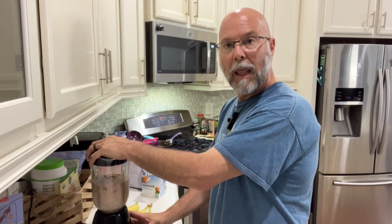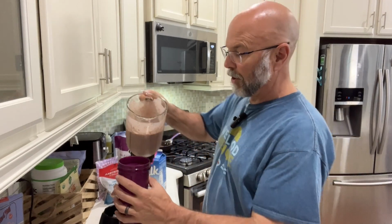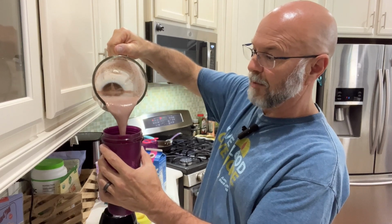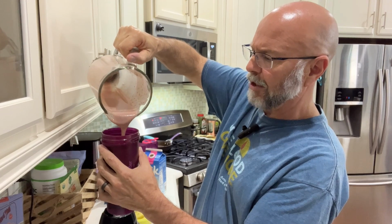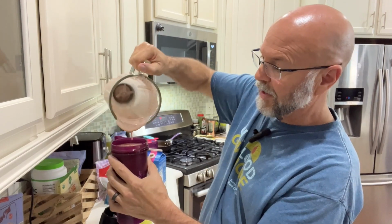All right, contact. Now we're ready to pour. So I'll show you the consistency. See, it's pretty runny, not terribly thick. Couple of strawberries didn't completely grind up. That's okay too. I don't mind it a little chunky. So with those ingredients, she's about full.